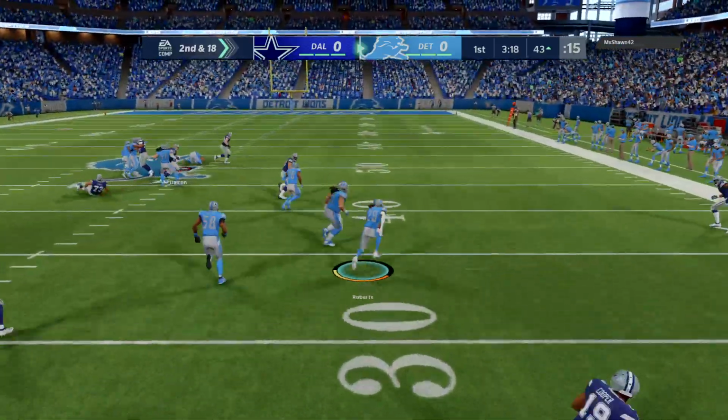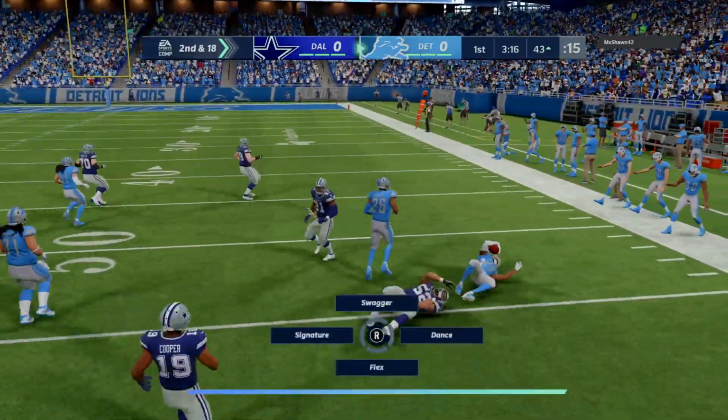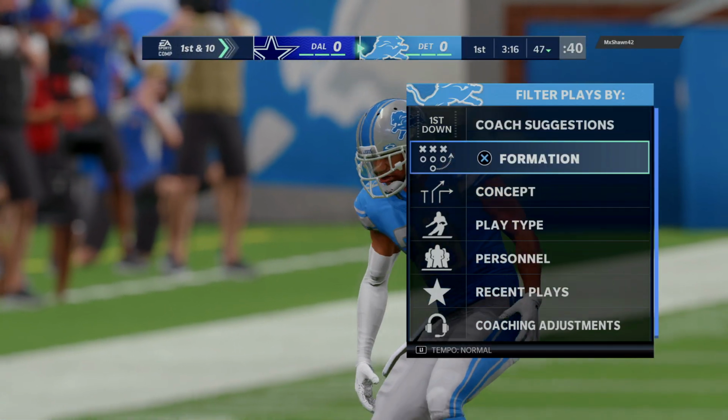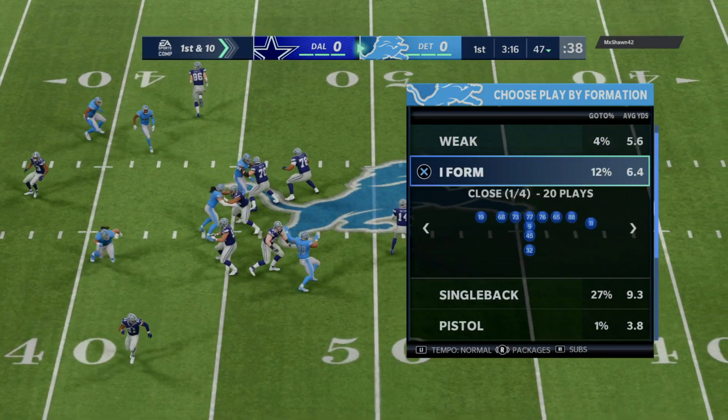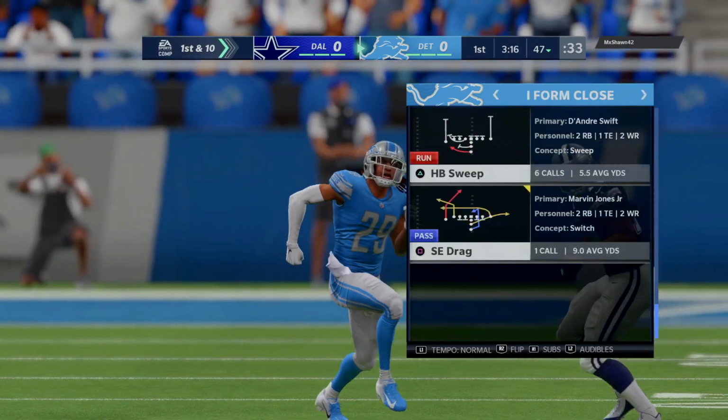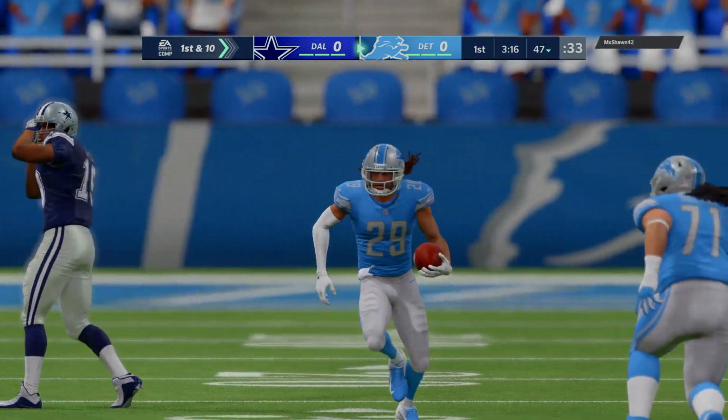Looking for Cooper, and it's intercepted. Picked off here by number 29. And the return stops just a few yards shy of midfield. They'll spot the ball at the 47-yard line. The Lions take over 1st and 10 at their own 47-yard line.